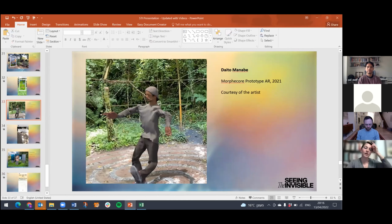So in Daito's work, it was based on a brain MRI that he went through. While within the MRI, he thought about various dance movements. Then with the data received from the MRI, he worked through an artificial intelligence program, trying to reincorporate the thoughts into actual movement.